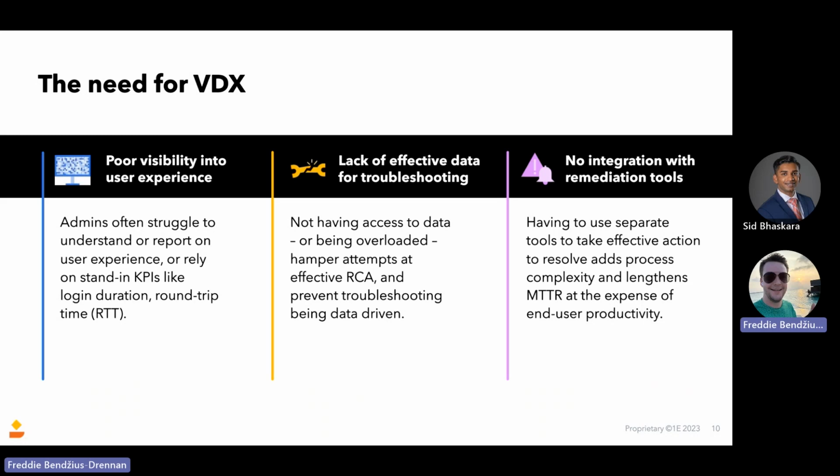And oftentimes people are relying on surrogate or stand-in KPIs like login duration or round trip time, which could be quite effective for estimating people's end user experience, but it's also not going to be accurate for much of the time as well.